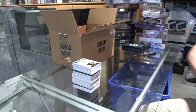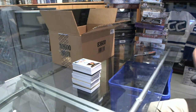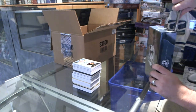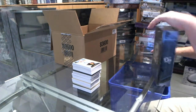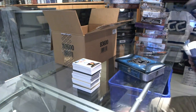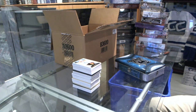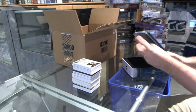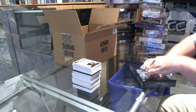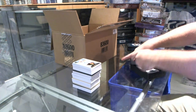That's the only problem I've heard a lot with 14-15 Cup is collation. The only thing I've heard is a problem. Lose, we have two more packs, my friend. Not over yet, buddy.